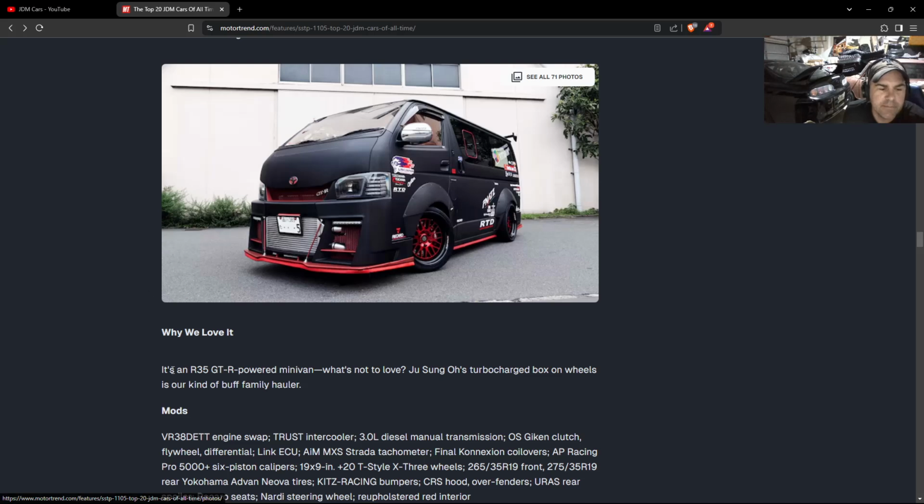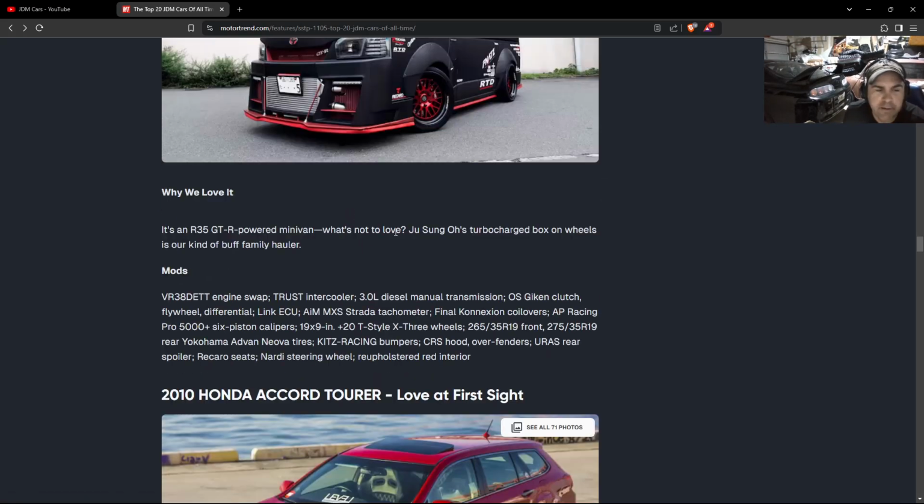What is this? This is an R35 GTR powered minivan. Turbocharged box on wheels. Look at that. This is weird, man. This is freaking wild. Look at that. Let's just put a van on top of a GTR, or put the heart of a GTR in a van.